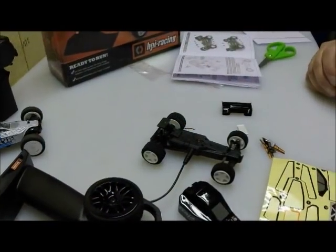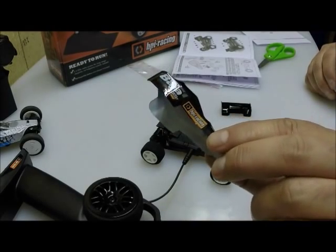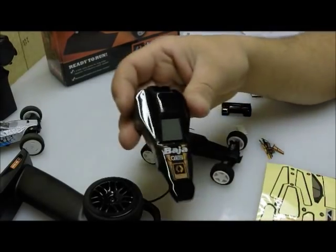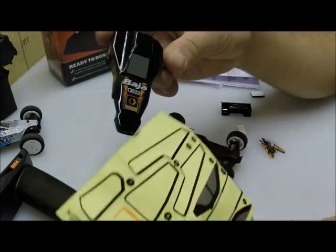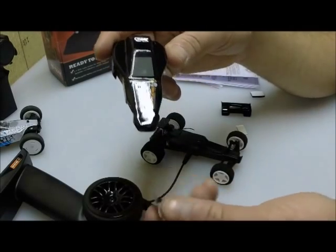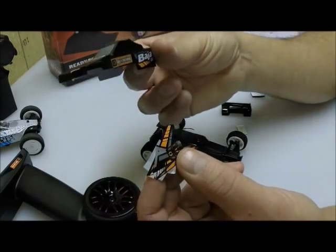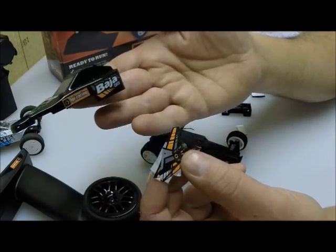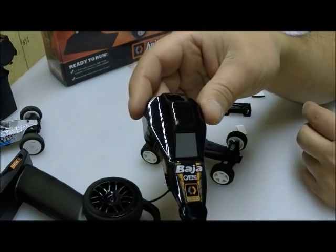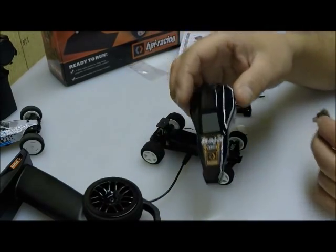All right, what we got here is my decals on the body, and this is what's cool about having the decals: I don't want to use all the decals that they have, and so I didn't use them all. I just put the windshield on there. I cut some of the other ones up and just put the smaller ones, the HPI Racing on the side and the one Baja on the side. I didn't put all the striping, no other windows on it. I think the black looks a little sleeker, so I want to leave it that way.